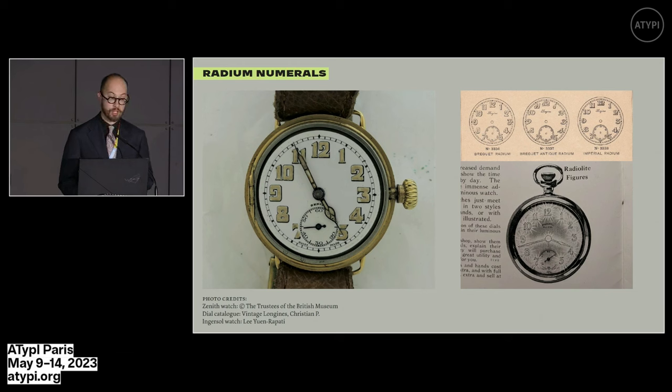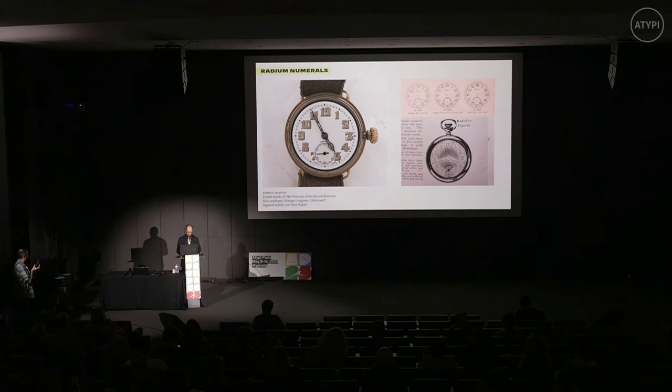I've included some of the information here, but I would encourage anyone who's interested in the subject to go look up her talk. The numerals were painted by hand, and the workers, who at this time were often young women, were instructed to lick their brushes in order to keep a fine tip, and this led to copious radioactive ingestion. These workers, who became known as the Radium Girls, were said to glow visibly when they left the factories.